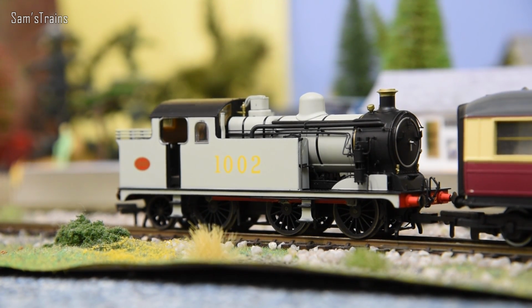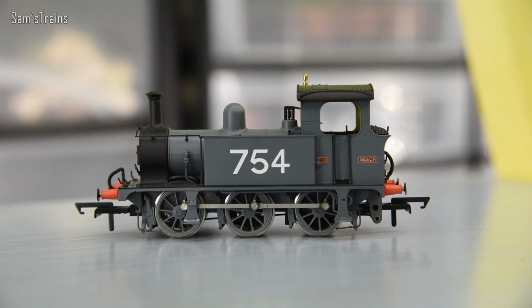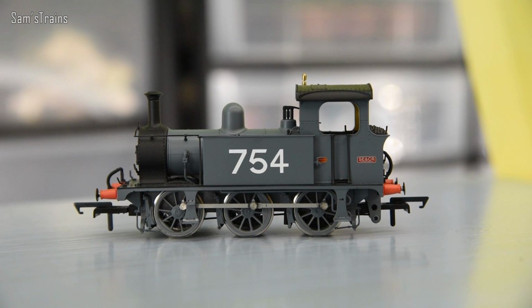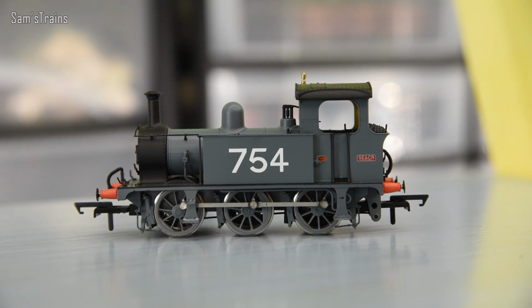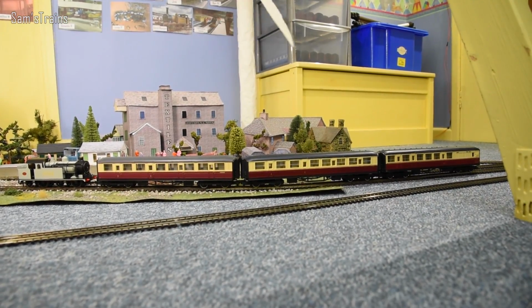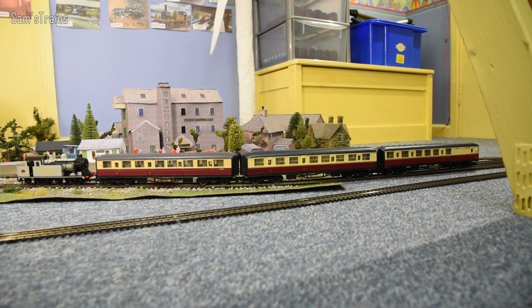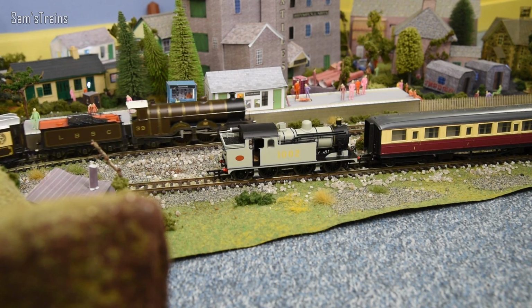I should also give an honorary shout out to the SECR grey. That's what that looks like, as you can see. A really interesting livery. That one is probably just as good as this as far as unusualness goes, if that's a word. But let's get this started then. She's got 3 LNER coaches because it is an LNER region locomotive, or it later became part of the LNER. So let's get this started then and see what you think to this one.